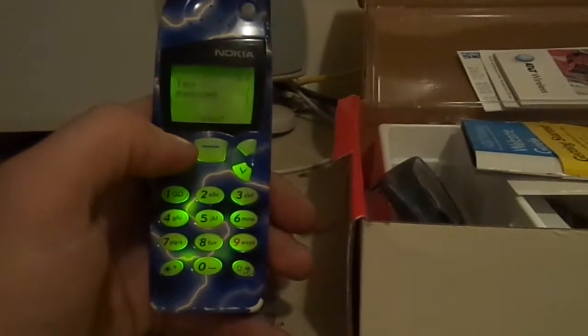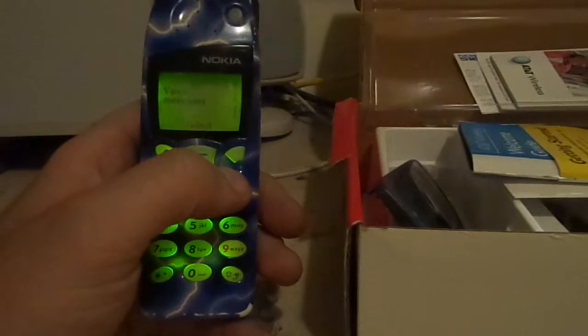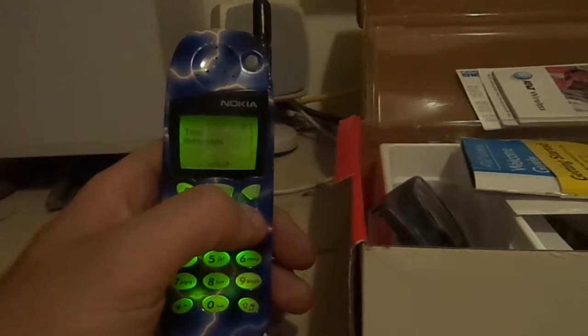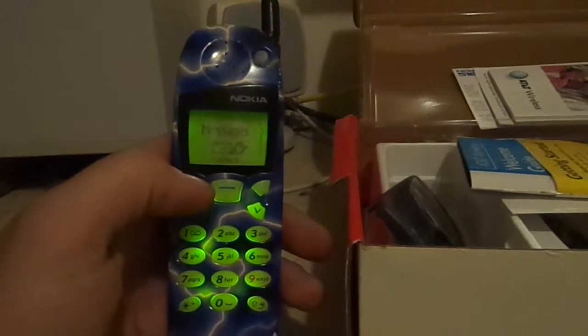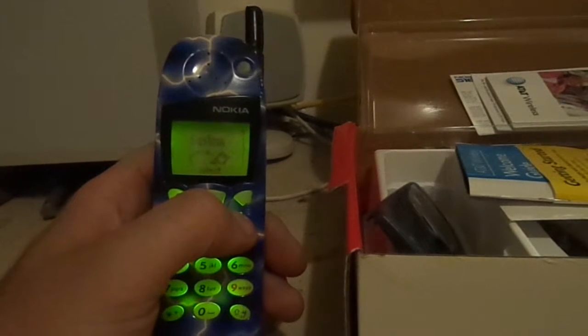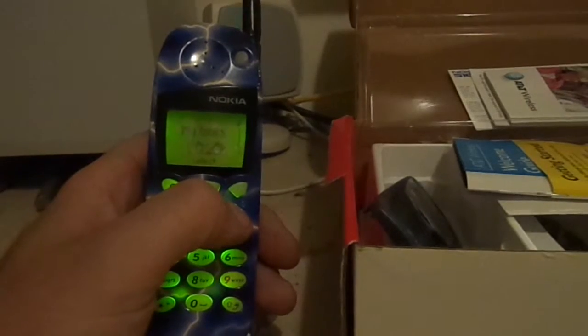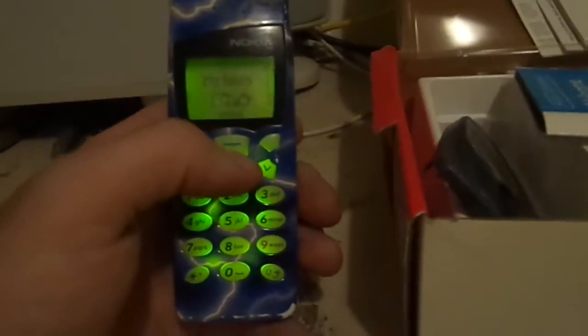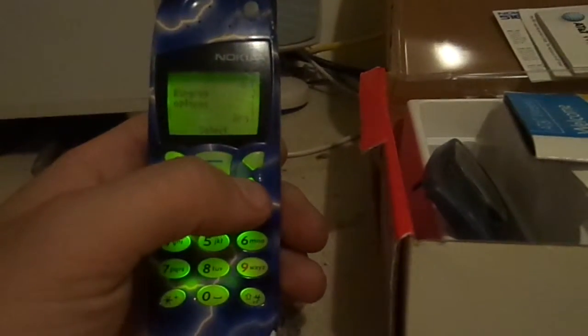Alright. You got your voice messages, which of course isn't going to work. Your welcome note, text message, well, yeah, let me go back. Your call log, your settings, of course your system, you got your games, your clock. Oh, yeah, this is another cool feature about these phones. You had your ringtones. And what was cool is you could actually download ringtones onto this.